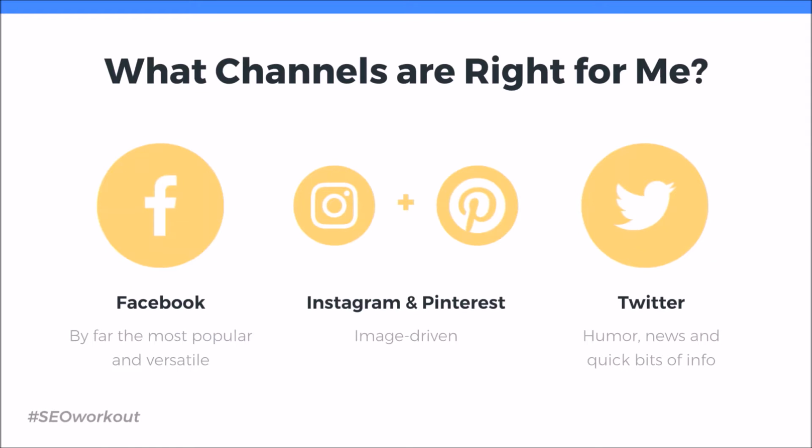Instagram and Pinterest, on the other hand, are really image-driven. So if you have attractive photos or you sell products that spark personal style, these are really great social channels for you. And last but not least, Twitter's got a really engaged audience, and they react well to humor and quick bits of information, news, quotes, things like that.